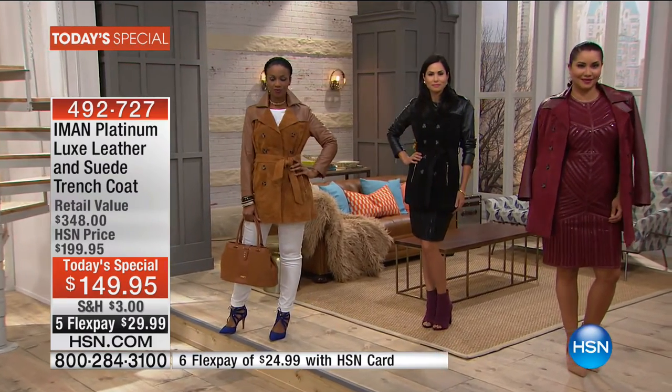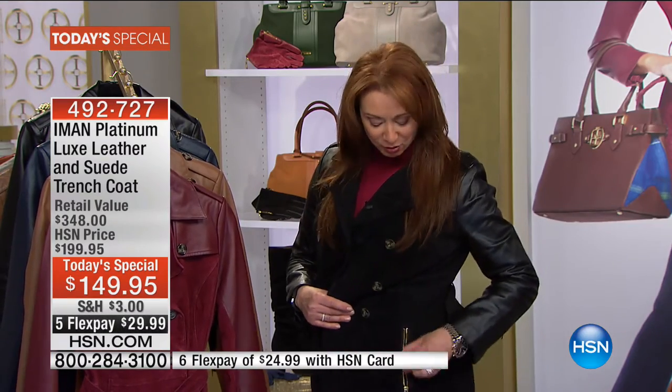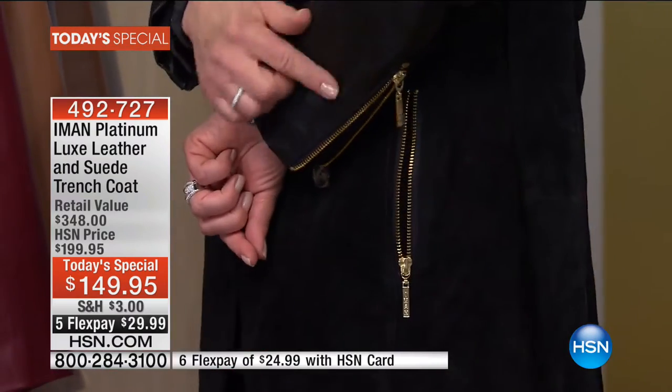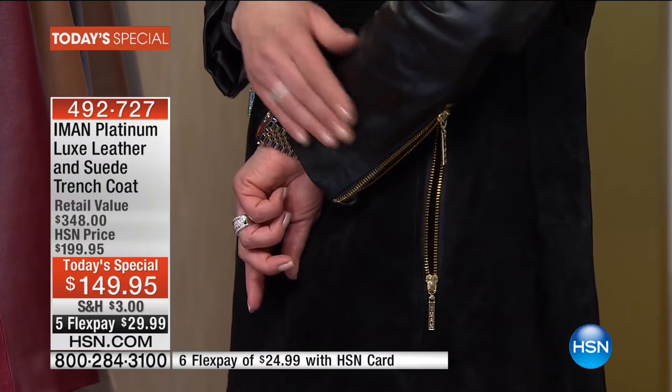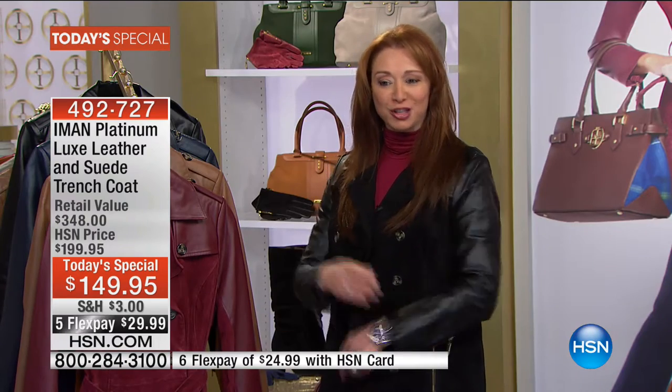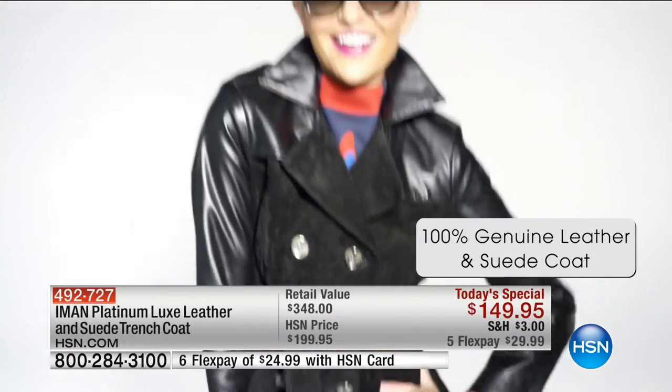Again, when we talk about those design details, Iman thinks of everything, not only from the placement of the pockets with that great hardware, there's even that little zip detailing at the sleeve, which I love. Everybody's talking about jewelry for your handbag. Well, this is jewelry for your brand new trench coat. Whether you're popping that collar, or wearing it like a traditional spy thriller, you can become your own secret hero. You can become your own superhero with this. You're going to love this. You will wear this. You will marvel at this. I'm still shocked that that price is less than $30.